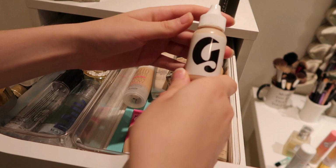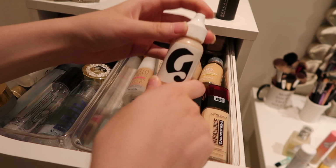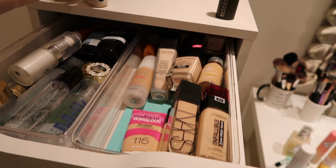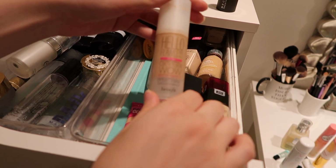Then we have the Glossier Perfecting Skin Tint. Love this for super natural days when I'm working or something like that. And I do want to have a little bit of color to my face, so I will be keeping that one around as well.